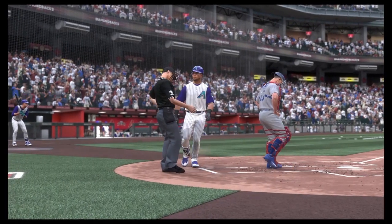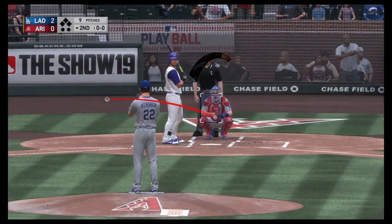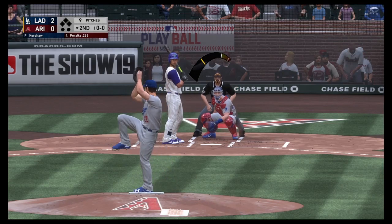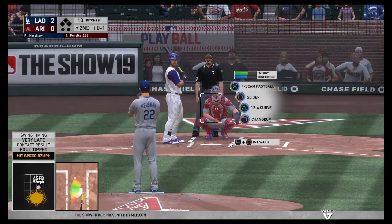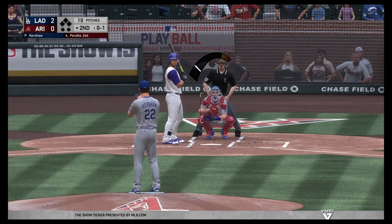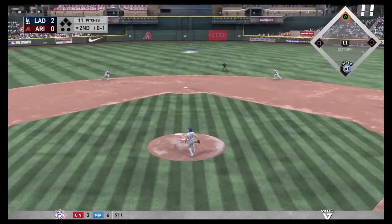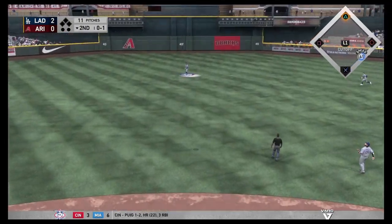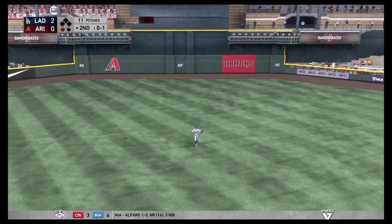Up next for Arizona, David Peralta. His lifetime numbers against Kershaw: 3 hits in 24 at-bats, hitting .246, and he also has 1 home run. Now he's fouling that first pitch off from Kershaw. High fly ball hit to center field, straightaway center. Taylor is there, an easy play into Chris Taylor's glove, and there's 1 gone.